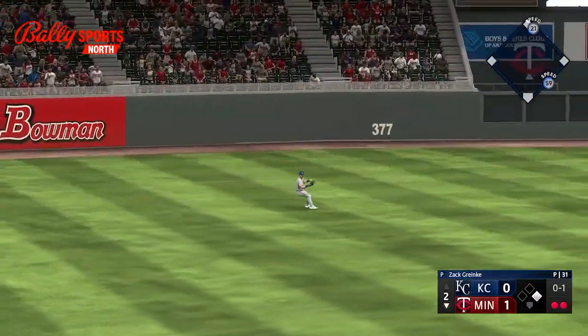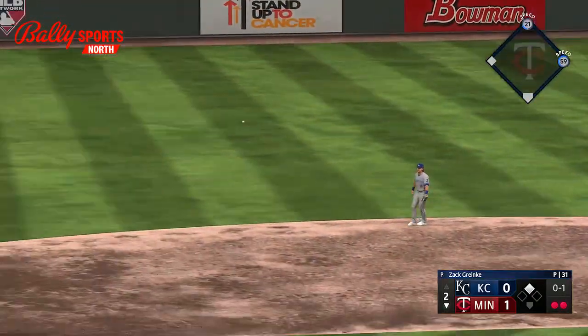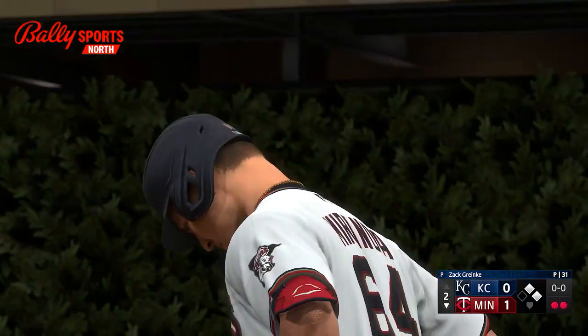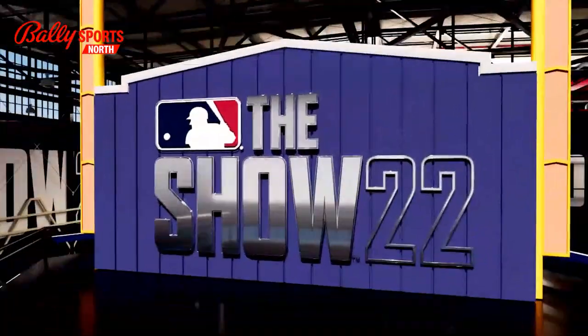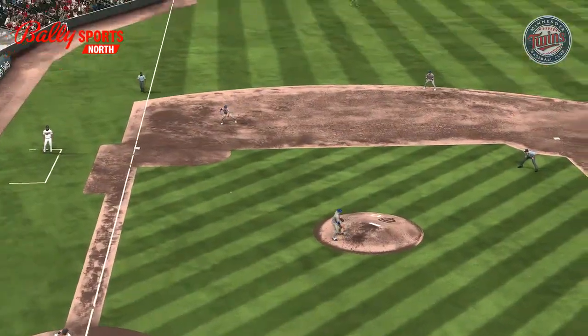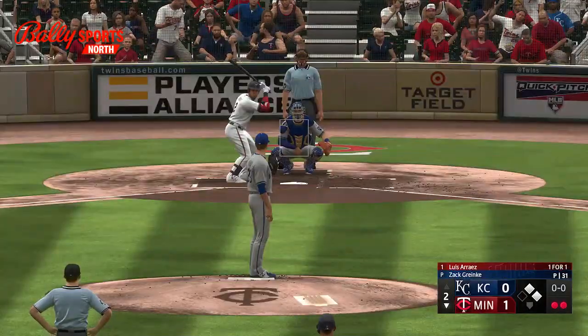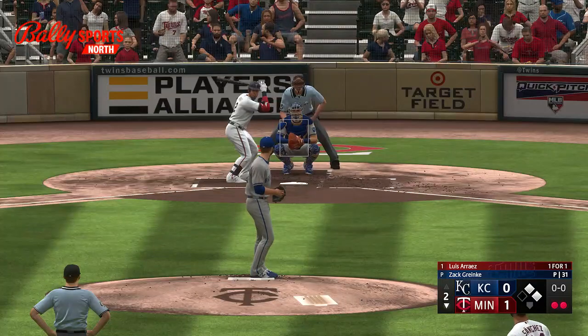Line drive. Base hit. Throw in holds the lead runner at second. Two on now with two away. Now I'm sure he feels really good about that one. Solid swing from start to end. On time with everything. Really good balance. Nice extension. And he met it out front for the line drive knock.